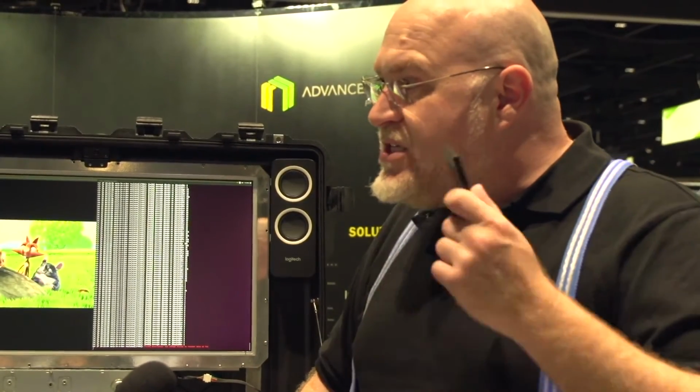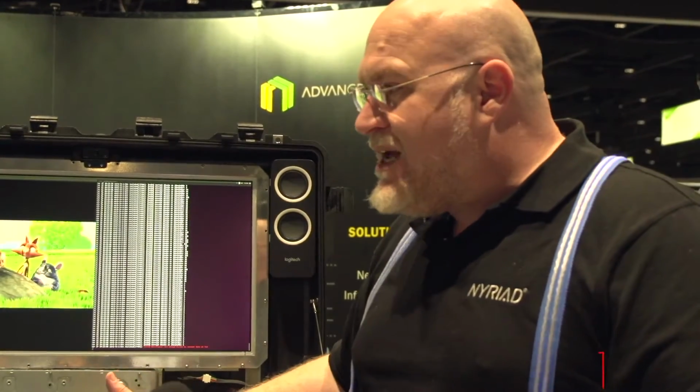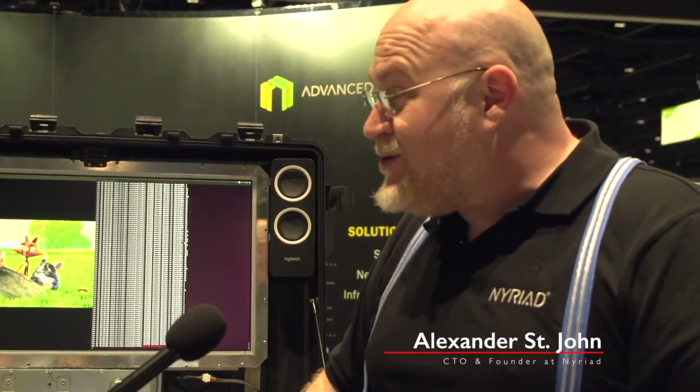So the GPU is actually superior for storage processing compared to any storage technology. This is the first time you'll see this live, but 10 years from now, nobody will ever have heard of using a RAID controller for storage because GPUs are better now.